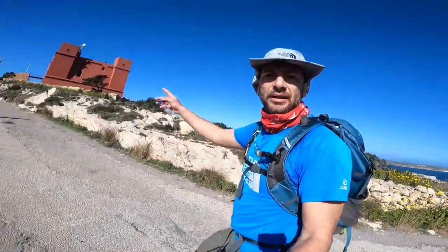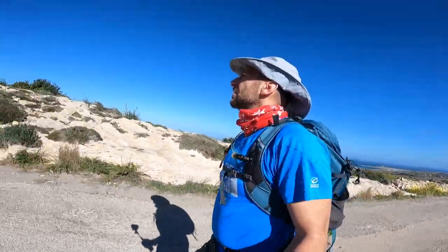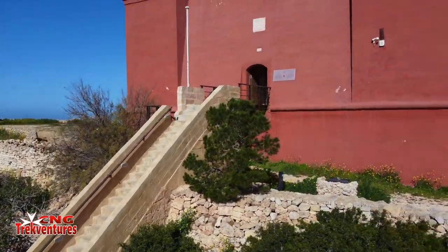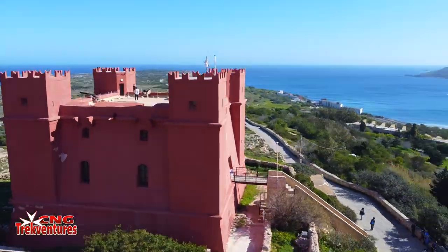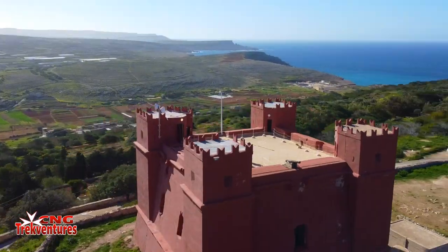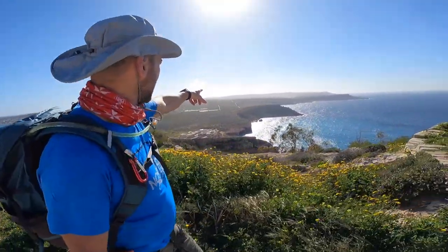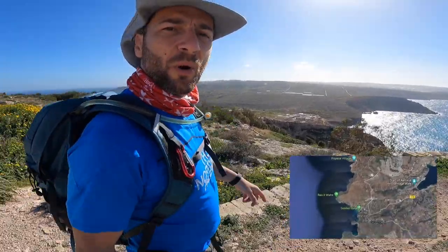We arrived next to Torri l-Ahmar. This is called Santa Agatha Tower, guys. It has been restored lately as well. Look how beautiful it is. Behind us is the west side of Malta, guys. At the far end over there is the Cngfotografi Tower. And we're going down, down.